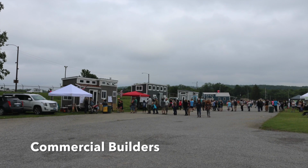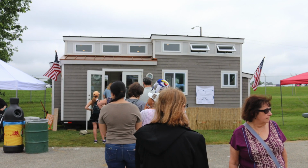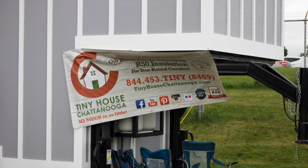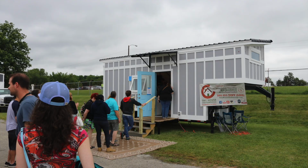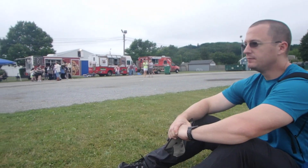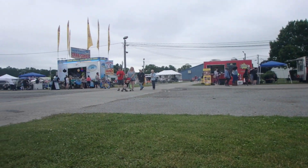We went up to check out the commercially built tiny houses, and there was one house in particular that we wanted to make sure that we got to see. It was the house from Chattanooga Tiny Houses, because this was one of the builders we had talked to originally when we were trying to find a builder for our house. And they were a little bit out of our price range, so we ended up going with Titan, but we wanted to see what kind of house they brought to the festival.